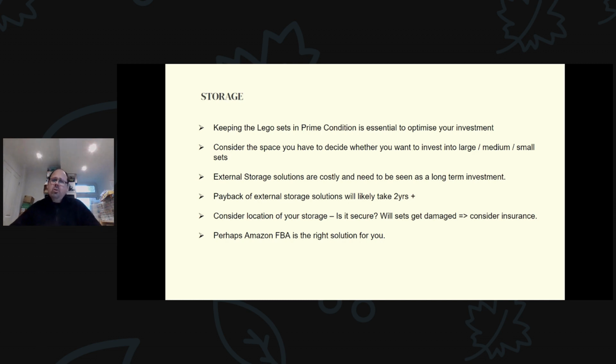Also consider the location of your storage. Make sure that it's a secure facility. You don't want it to get burgled. You also want to make sure it doesn't get flooded or anything like that. Consider whether it's on the ground floor, first floor, whatever it is. Will the sets get damaged? And if you're worried about that, make sure you have insurance cover as well.